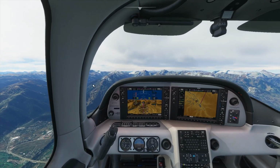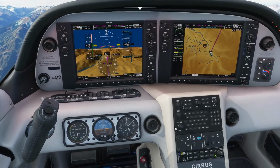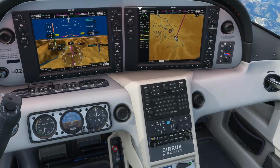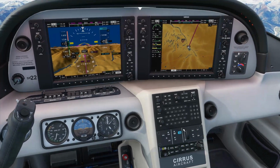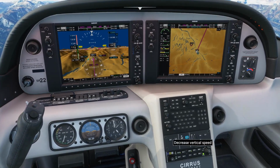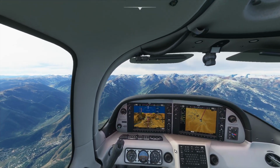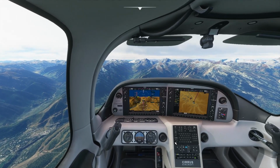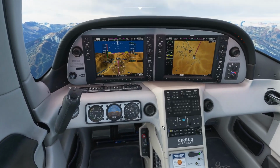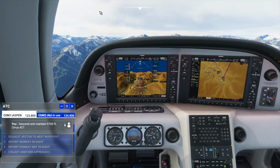Cirrus 427 descend and maintain 13,000 feet. Alright, 13,000. Descend and maintain 13,000 feet, Cirrus 427. Cirrus 427 descend and maintain 12,000 feet. Descend and maintain 12,000 feet, Cirrus 427. Cirrus 427 airport is at your 6 o'clock 1 miles. Descend and maintain 9,700 feet. Report runway in sight. Descend and maintain 9,700 feet, Cirrus 427.